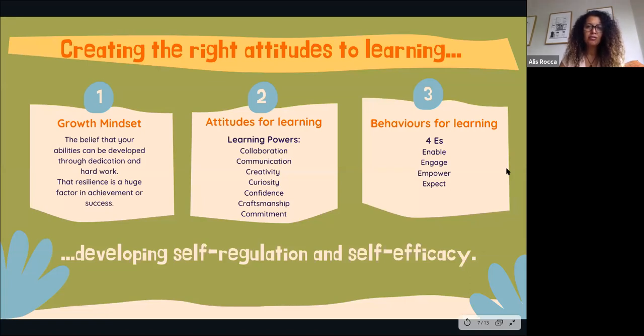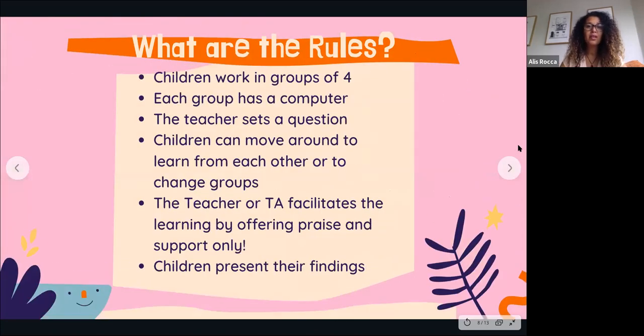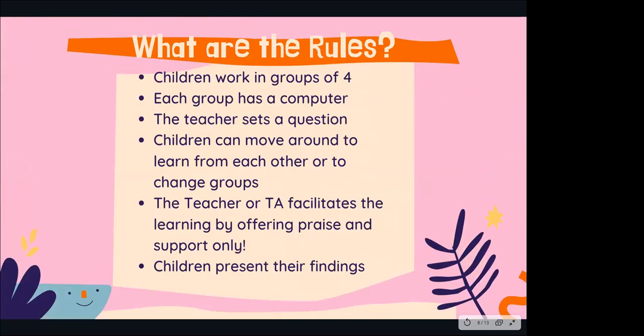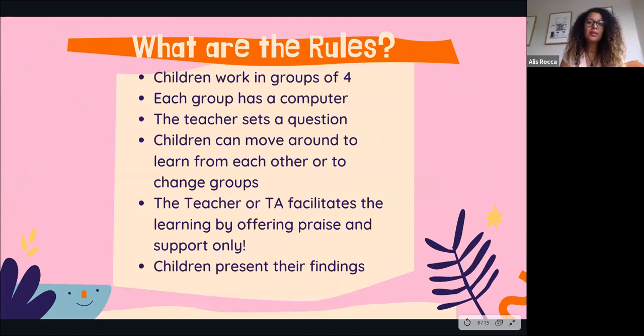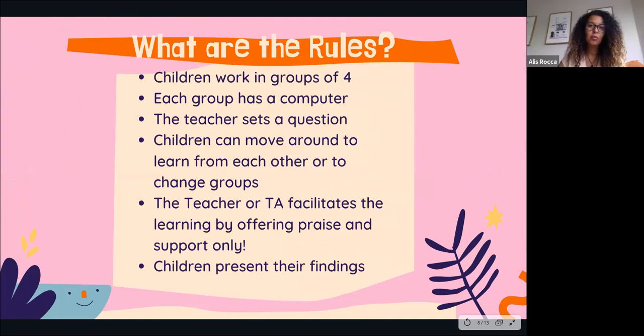So it was about creating a staff that were champions for all children. That was the groundwork we did before we even started the S.O.L.T. Once we felt those things were in place, we began the S.O.L.T. sessions. And as I said earlier, we timetabled it in so it was a way that we could cover our PPA time in a really effective and impactful way.